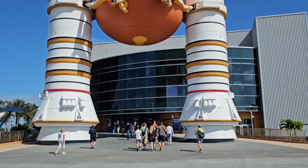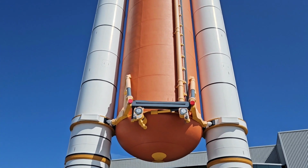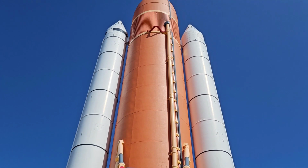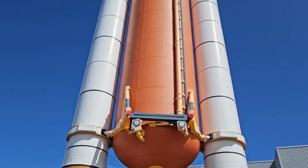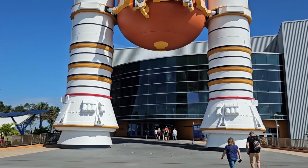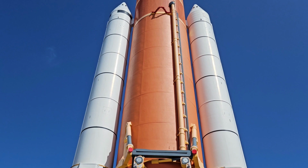We just got off the bus tour and it comes out right in front of the Atlantis building. We keep going and keep going, and yeah, these are the booster rockets for the shuttle. Give you a little bit of scale here. I'll bring it back down so you can see the people underneath it. It's an amazing achievement of engineering. It's amazing.